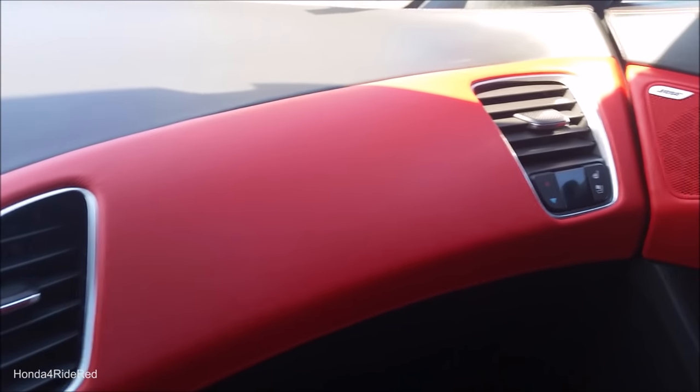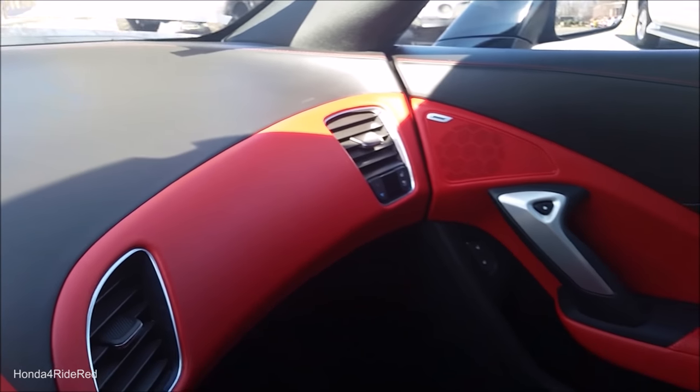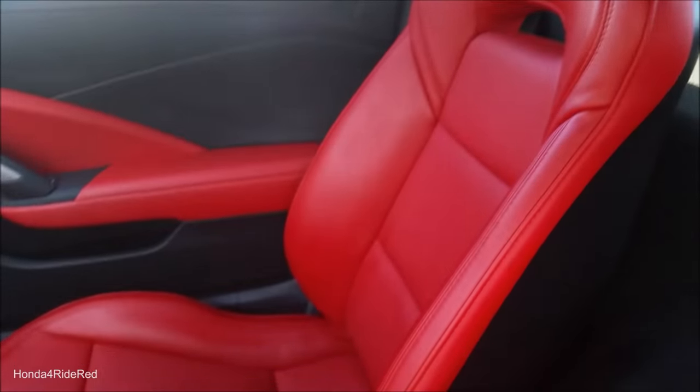And then checking out the glove box. Nice little spot back in there. More red leather and vents for the passenger. They can control the heated seats, ventilated, and their climate control. This does feature a Bose audio system. Awesome looking red interior.